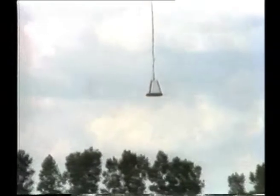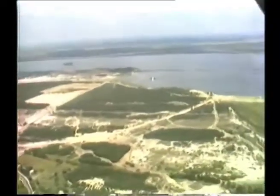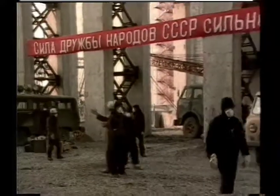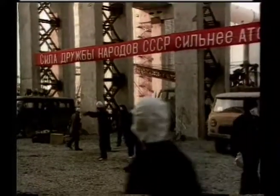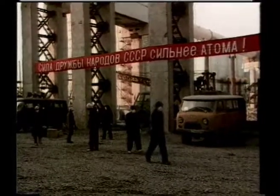Special diagnostic devices containing instruments to measure temperature and radiation were used to investigate the scene of the explosion. The first 4 devices of this kind were lowered into place by helicopter on the 4th of August. Some recalled that the perilousness of the work provided its own inspiration. The government attempted to encourage this effect by means of patriotic slogans. This one says, "The power of friendship between the peoples of the USSR is stronger than the atom."